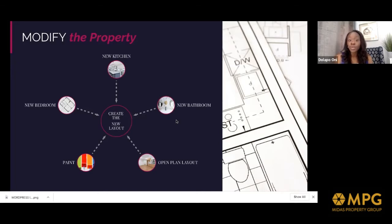project. Now, when you apply it to building your own portfolio, you want to make sure that whoever you're working with understands the scope of the project and gives you the right pricing for that scope. Making sure you don't go over budget is vital, because it can really throw away your financials as well. And when I say modifying, from a simplistic perspective, we're even just talking about creating a new layout, which this slide is showing, where you have a new bathroom, new kitchen, new bedroom, paint, open plan layout, and you have a new property, which can then be revalued.